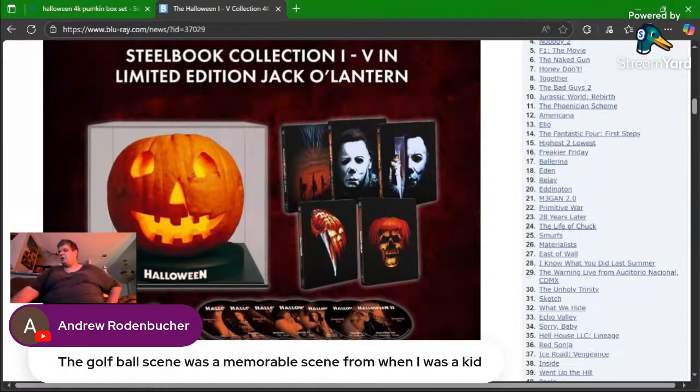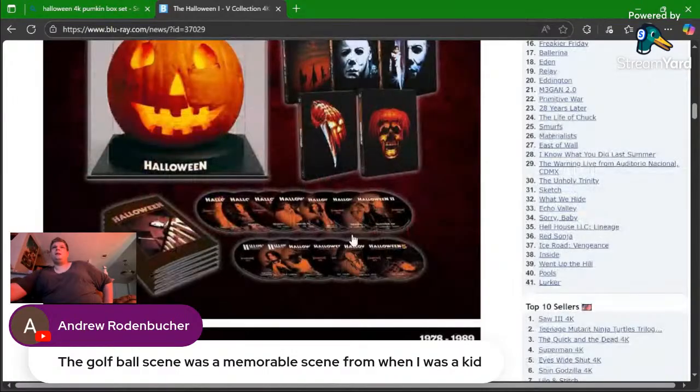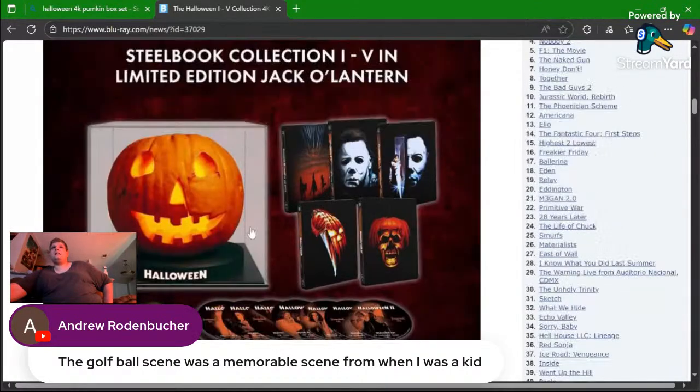This company is charging one of the most outrageous prices for a 4K set that only includes half of the franchise. First of all, this is just the first 5 films. So you have Halloween, Halloween 2, Halloween 3: Season of the Witch, Halloween 4, and Halloween 5 with these new booklets and stuff like that. But it's in this pumpkin set with a glass case. And as far as I'm aware, from what I've seen, nobody is excited about this. Mostly because of the price.